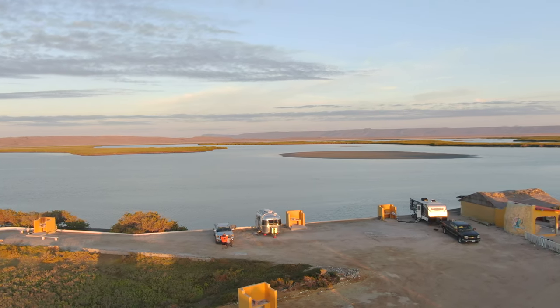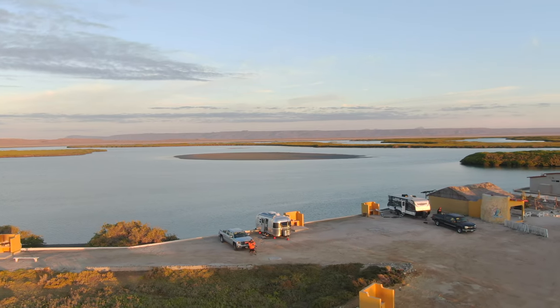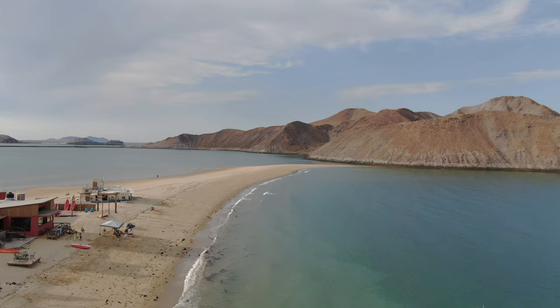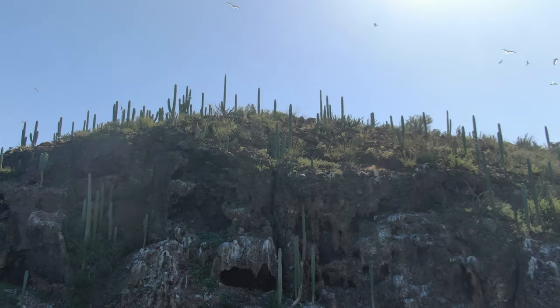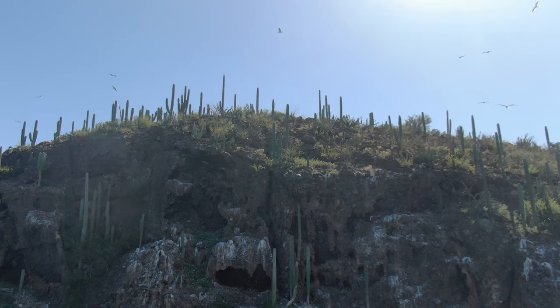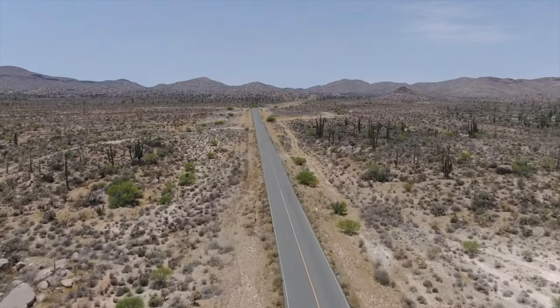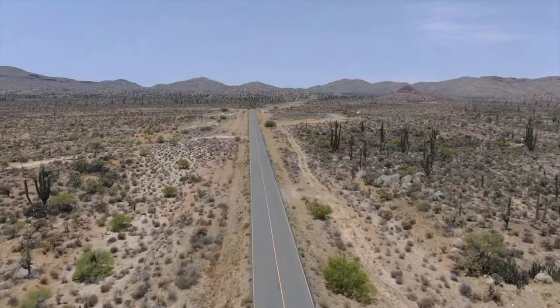Baja California, a 27,587 square mile adventure land, sandwiched by the Pacific Ocean and the Sea of Cortez. For many people, Baja can be an intimidating place and would be the last place they would ever visit. But to others, it's a terrific opportunity to decompress, explore, and escape.